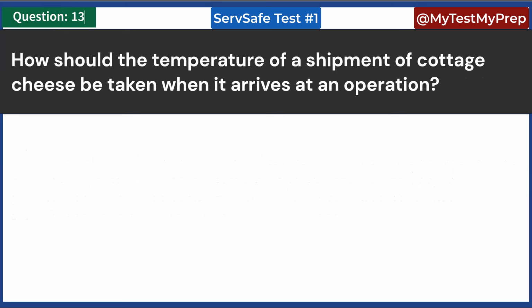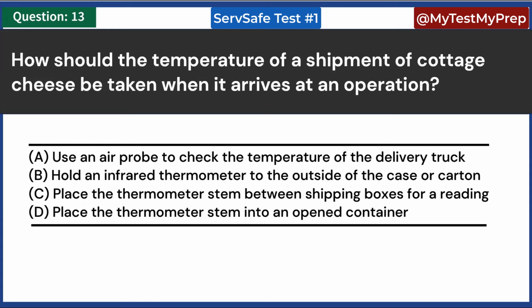How should the temperature of a shipment of cottage cheese be taken when it arrives at an operation? A. Use an air probe to check the temperature of the delivery truck. B. Hold an infrared thermometer to the outside of the case or carton. C. Place the thermometer stem between shipping boxes for a reading. D. Place the thermometer stem into an opened container. Answer D. Place the thermometer stem into an opened container.